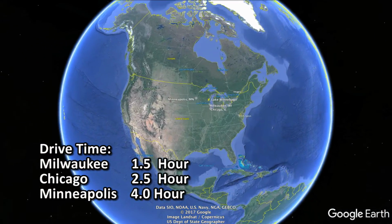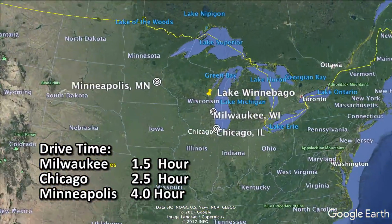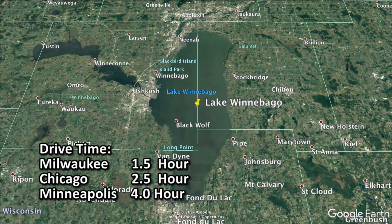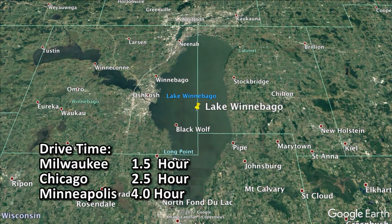We were fishing the Winnebago System in downtown Oshkosh, an hour-and-a-half drive from Milwaukee, 2.5 hours from Chicago, and 4 hours from Minneapolis.